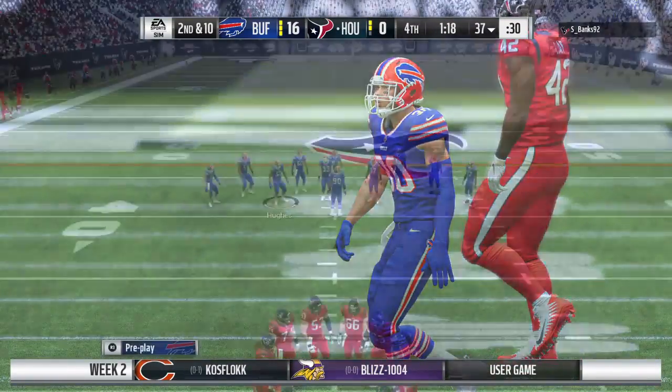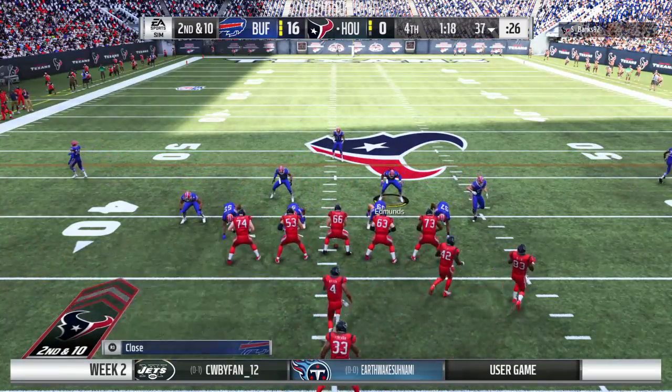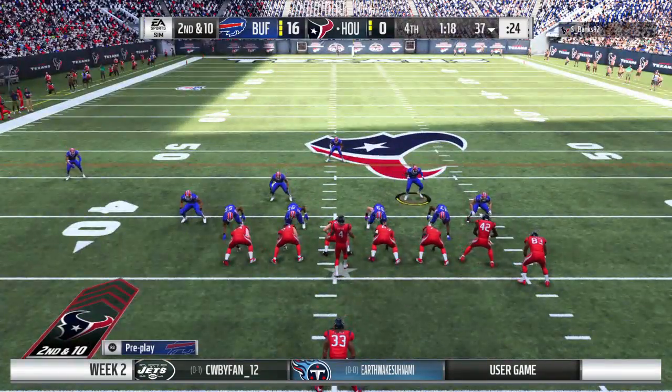So I would think about spreading things out, putting it on the receivers, make them win those one-on-one battles on the perimeter, and find their way open.